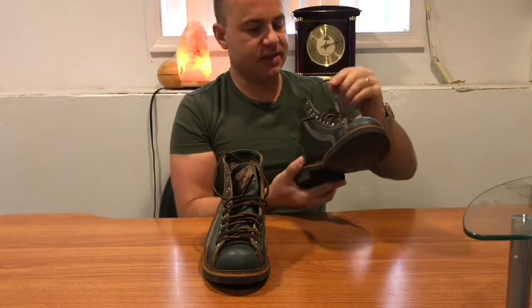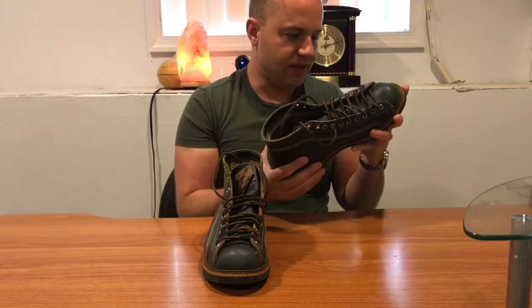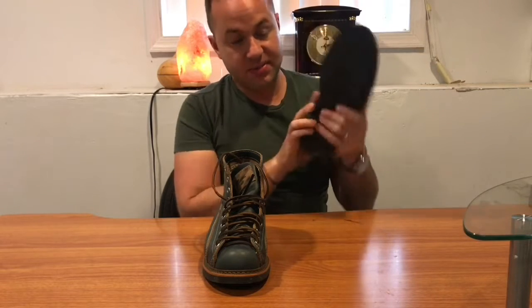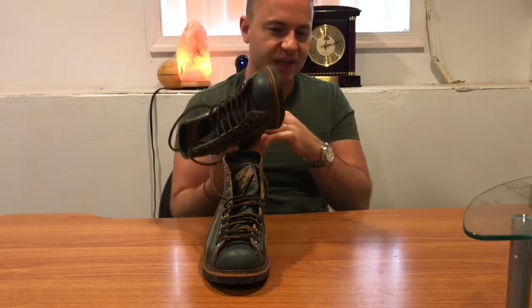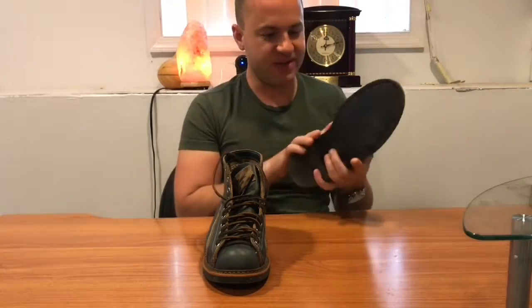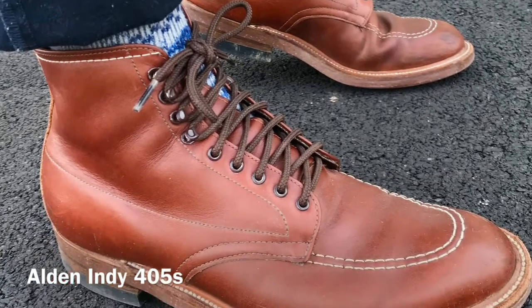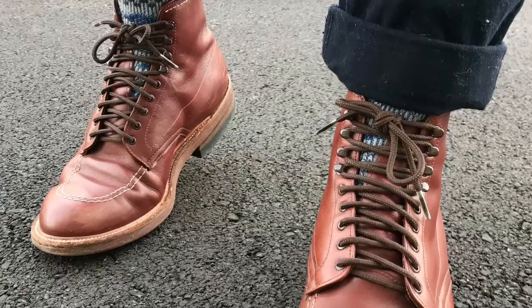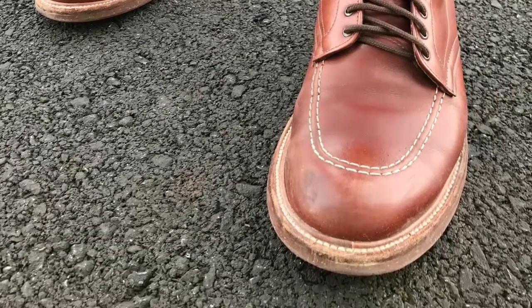I like these because they're flat, and Mr. Thorogood himself said that the reason why workmen love flat boots like this is because you could go outside, you could walk around in the mud, and guess what? You're not going to track mud into the house. Because I've used my Indies before to do some yard work in, I'm not worried about walking in the house after I've stomped through the mud because I know that I'm not bringing any into the house.